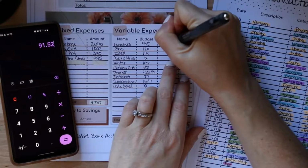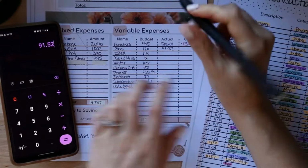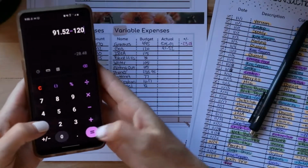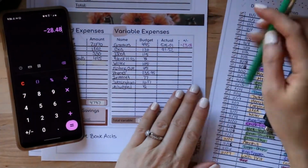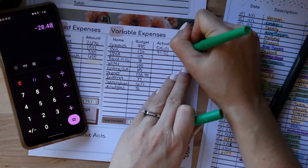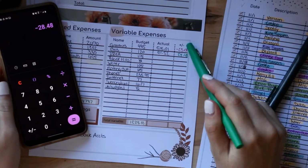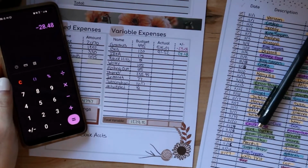So we were actually under budget, which is great. Okay, $91.52 minus $120 that we budgeted for. So we have left over $28.48. So those two actually kind of balanced each other out, which was great.